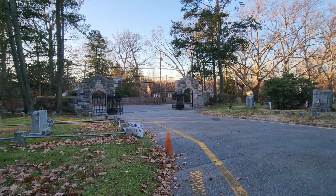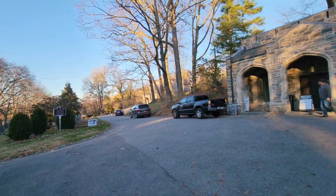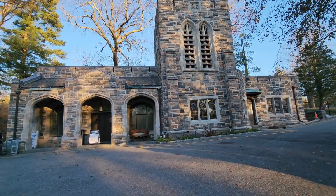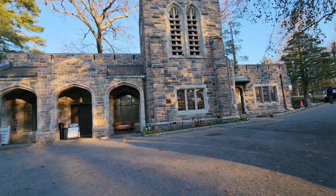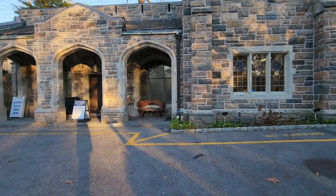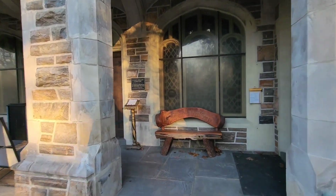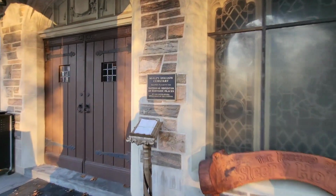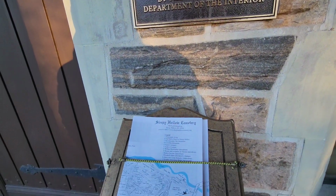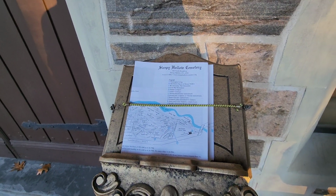Here is the entrance to the Sleepy Hollow Cemetery. We're in the winter season, so they close at 4:30. Here is their, I'm not sure what to call this, visitor center. They do have maps that you can get that will tell you where everyone is buried. They are just paper maps. They do offer lantern tours that you can purchase as well. I didn't see any going on for the time that we're here, just to show you guys. And then here is one of their paper maps that you can take to show you where everything is.